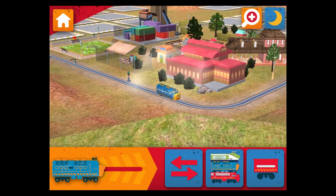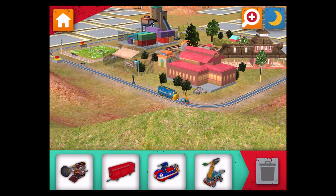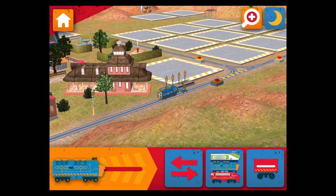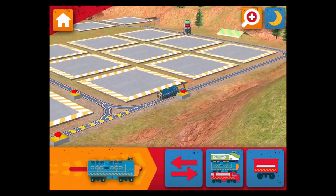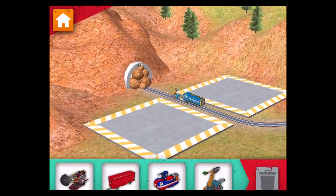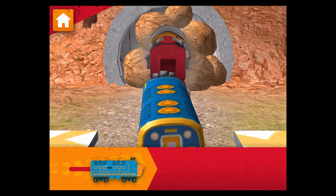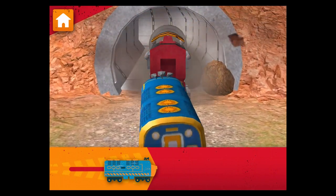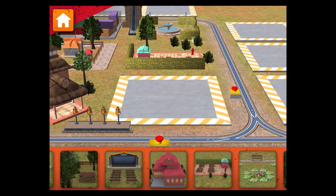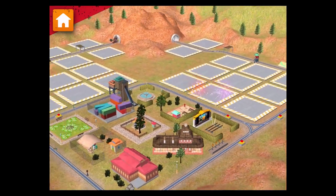Brewster. Choose a wagon to add to your chugger. To drill through that rubble. Attach the drill to your chugger. Now drive your chugger to clear that tunnel. Job done. Now let's choose something to build. Great choice. That looks good. Keep going. There's more work to be done.